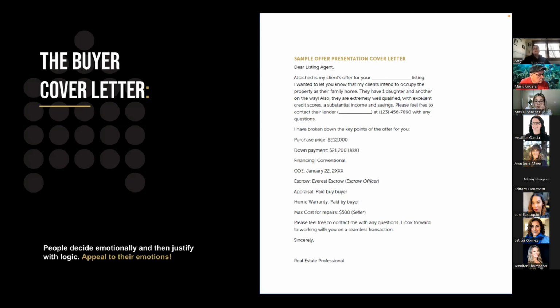It says, "Dear listing agent, attached is my client's offer for your 123 Sample Street listing. I wanted to let you know that my clients intend to occupy their property as their family home. They have one daughter and another one on the way. They are also extremely well qualified with excellent credit scores, a substantial income and savings. Please feel free to contact their lender."